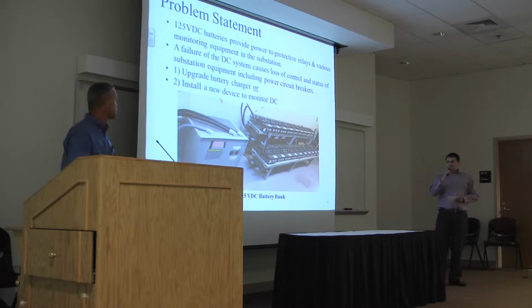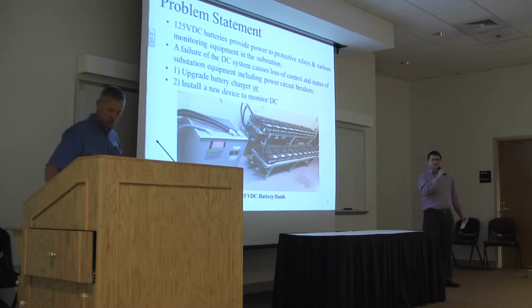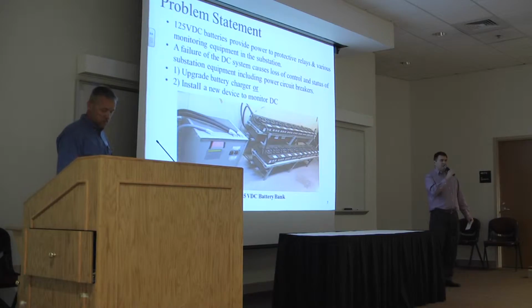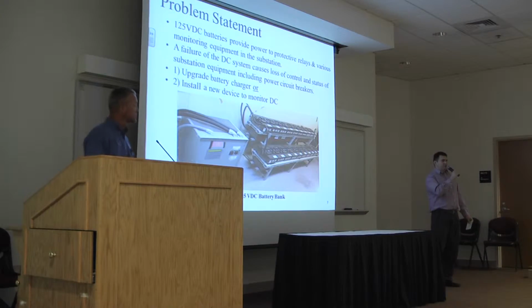The problem statement located here is the C&D battery charger and the 125-volt DC battery bank that's being monitored. The problem is that the C&D battery charger only requires power going in, and there's no means of communication going back to headquarters, which means that personnel have to physically come out to monitor the batteries instead of being able to monitor them right from the headquarters.